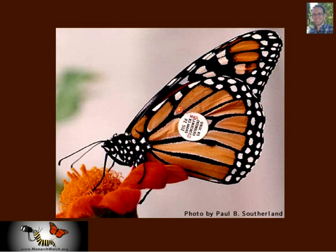Whereas if he was using these tags, the monarchs are lighter, and so they would have crossed the border, they would have been deeper into Mexico, and he perhaps would not have had as many recoveries. So I think that's a pretty interesting story, how their flawed design actually turned out to be advantageous.